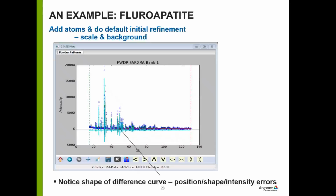So the way you do a Rietveld refinement is you have to put in all the atoms, the lattice parameters, and the space group information. And while you're doing that, GSAS-II will collect the structure, the form factors, everything else that's necessary for doing that. And then you do an initial refinement, in which you try to find out what the scale is, because you have no idea what it is, and the background. And then you wind up with a curve that looks something like this, which is a horrible fit.